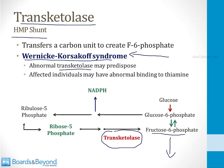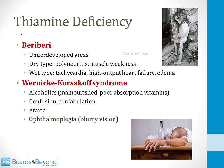In fact, the data say that affected individuals may have abnormal binding of thiamine to their version of transketolase inside of their cells. The two clinical syndromes that develop from thiamine deficiency are beriberi and Wernicke-Korsakoff syndrome. Beriberi occurs in underdeveloped areas where people are malnourished, like this child shown on the screen here. The symptoms are divided into the dry and wet symptoms. The dry symptoms are basically neurological and muscular. They consist of polyneuritis, which will be pain over nerve roots, and muscle weakness.